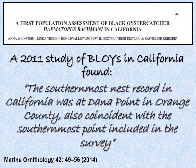There was a 2011 study of Black Oystercatchers in California, and they found that the southernmost nest record in California was at Dana Point in Orange County, also coincident with the southernmost point included in the survey. So Dana Point, at least the nest record, was the most southern in the United States, that's including Baja California, for this species.